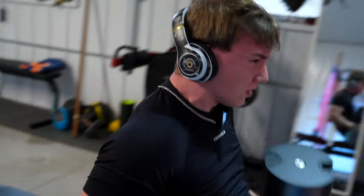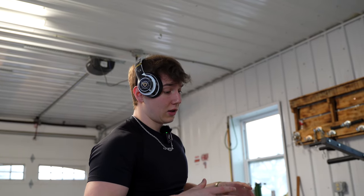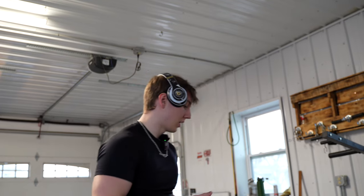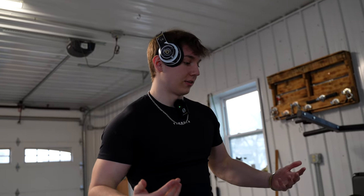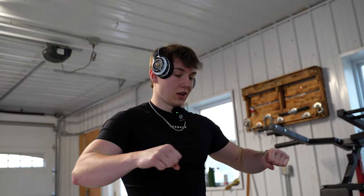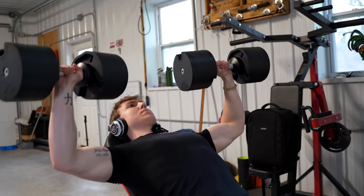Fuck yeah. Okay, so next up, to build a bigger and stronger chest, incline dumbbell chest press. Have the bench up 45 degrees, not too high, not too low, but love this. Really build the upper chest. If you want your chest to look bigger, include these in chest day. Let's get it done.